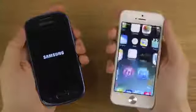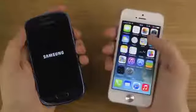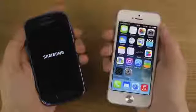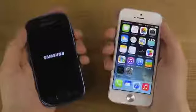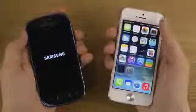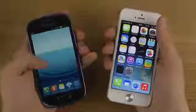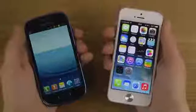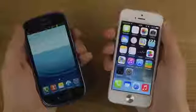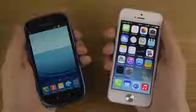There we go. So the iPhone 5, no surprise, it should boot up quicker, and it did. I have to wait a little bit longer here on the S3 Mini to boot up. But now it's up and running, but definitely the iPhone here with iOS 7 Beta 2, I've been doing tons of videos about it, it's quicker, and it's awesome.